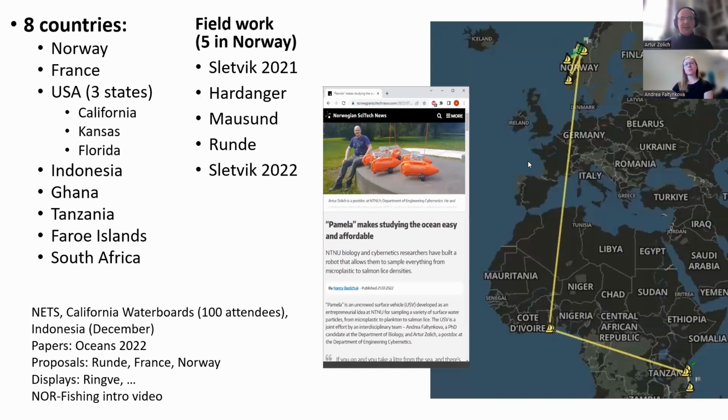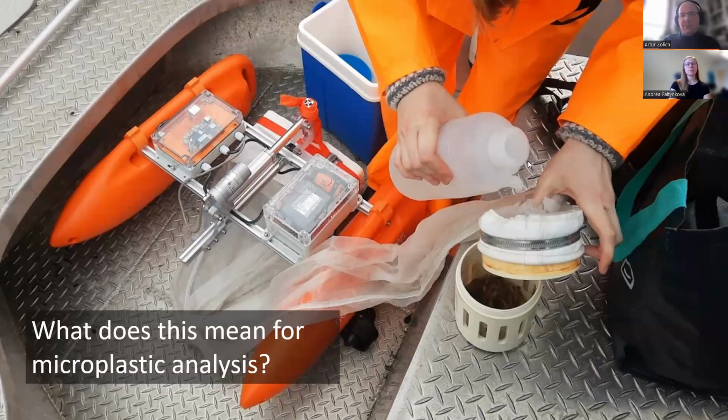And we've presented the vehicle at several gatherings and conferences in Europe, North America, and Asia. We also have a paper published on the vehicle. The data of the paper will be presented on the last slide in case you would like to follow. Yeah, and now we have this robot, so we are able to scale up the sampling. So let's now switch back to Andrea, so she can explain what it means for the microplastics analysis. So thank you, Andrea.